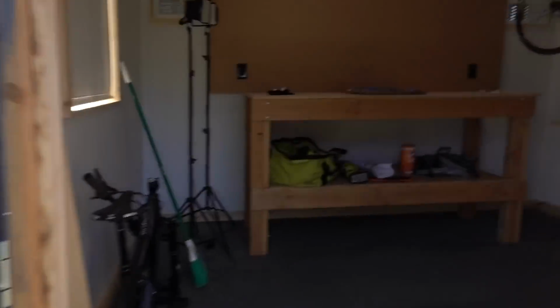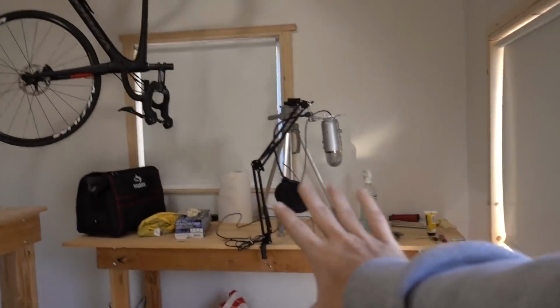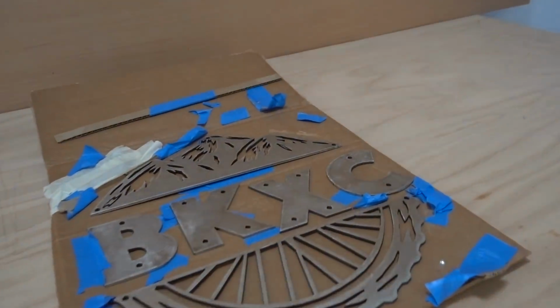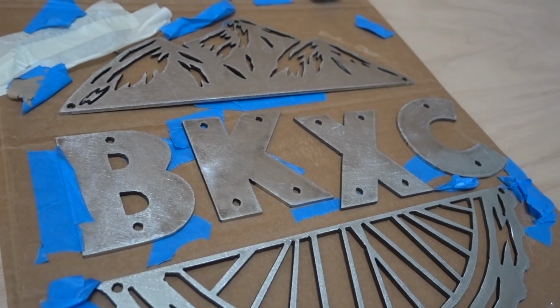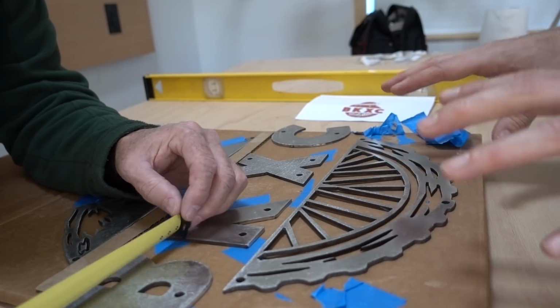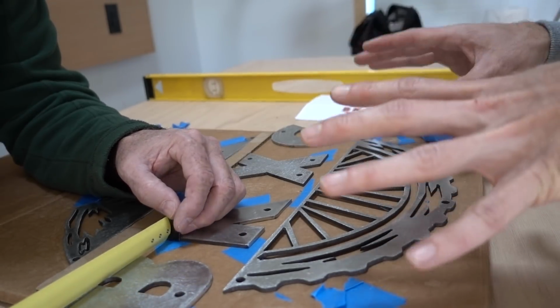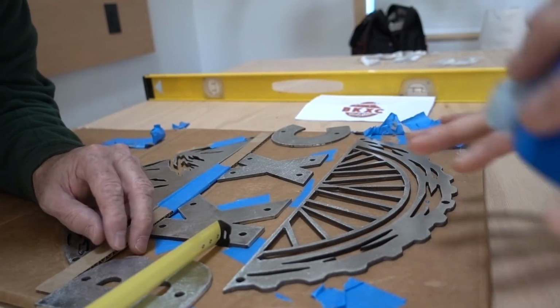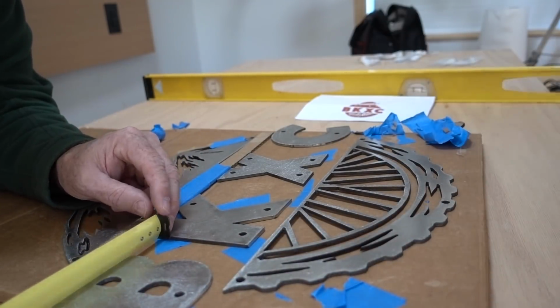So back to today, we pulled out a bunch of stuff from the shed. I've actually moved the table over here, which is going to give me a lot more room to have a camera shooting this way. And I think the project for today is to get this sweet sign mounted right there. So now we're getting everything measured in and templated so we can put it up against there, drill through the cardboard, and have it good to go.